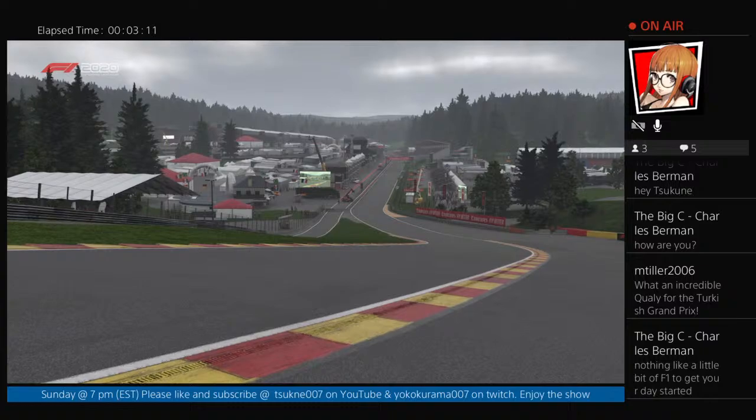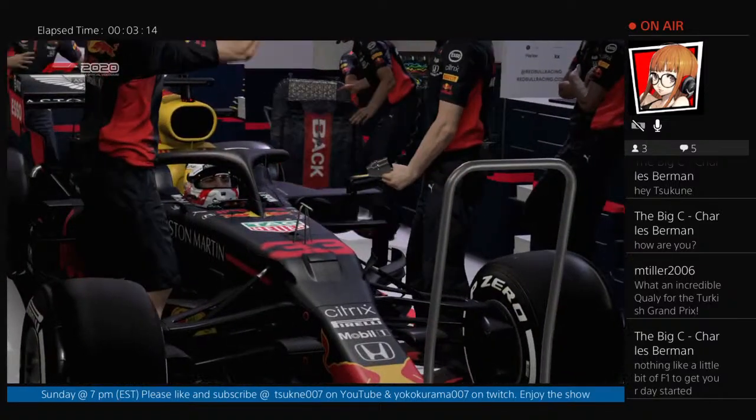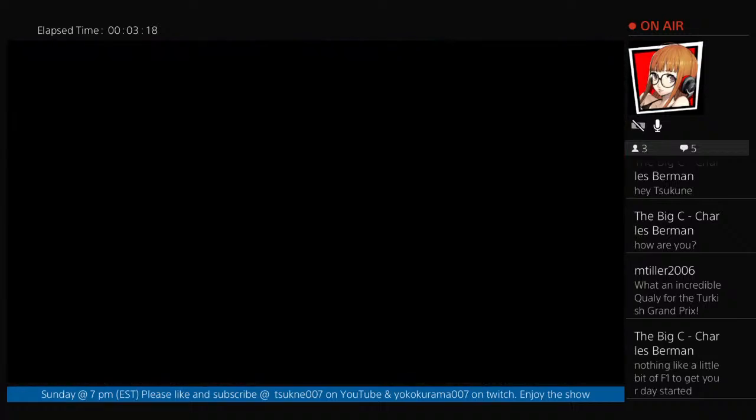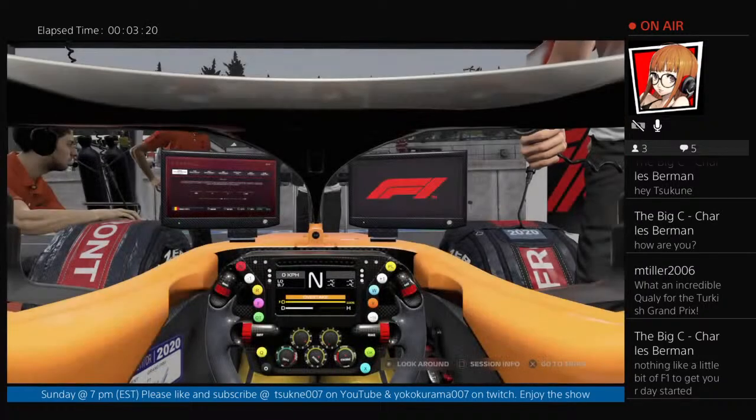So we're going to have a dry, kind of overcast session for this. So it should be good to set up the car, and we see the Red Bull team working.